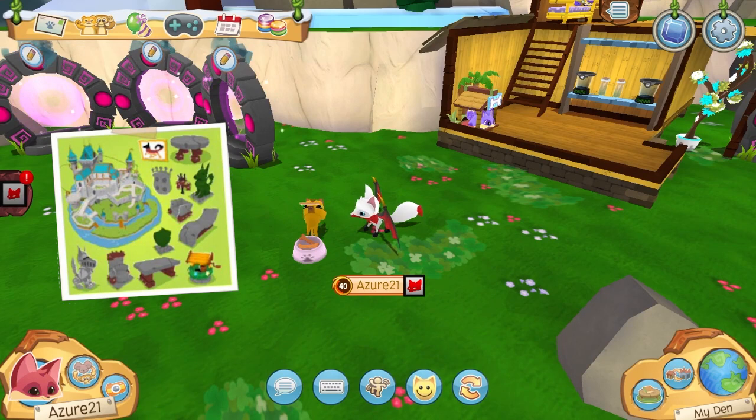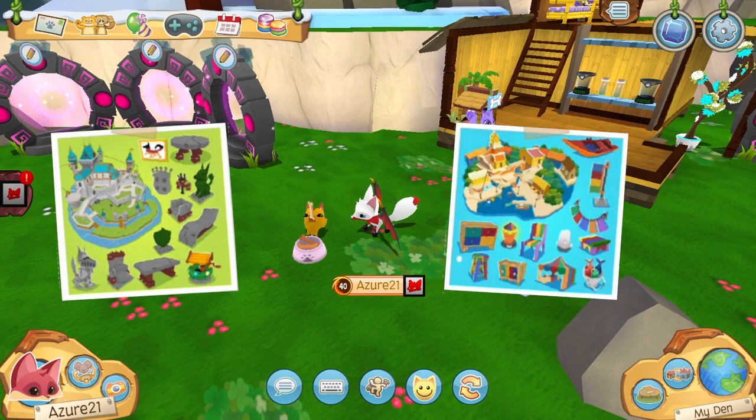The Shepherd Fortress bundle and the Himalayan Cat bundle. Once they are out, guaranteed video on it.